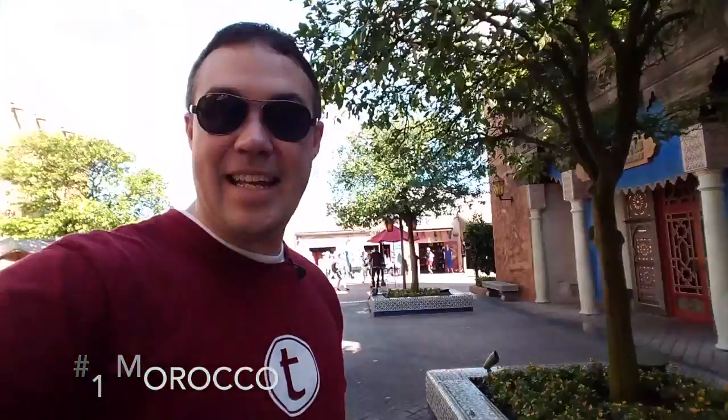All right, so what is our number one Epcot Pavilion? Morocco. Okay, it might not be what you're thinking, but it has the best design. It is the prettiest, and you know what? It's usually pretty quiet. People don't think of the Morocco Pavilion as the best one, but we're gonna prove you wrong. Come on, take a look.